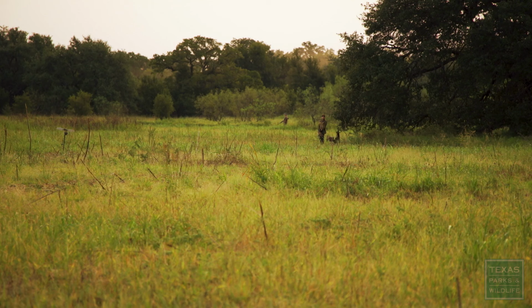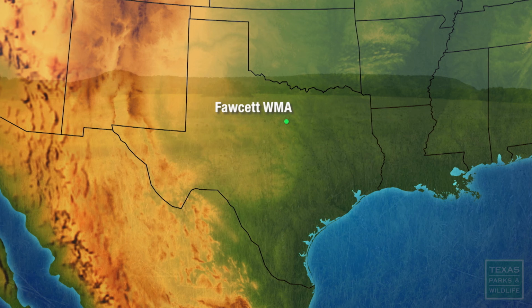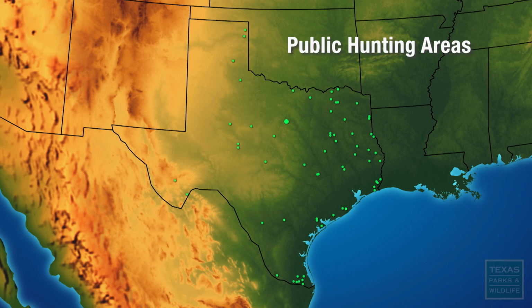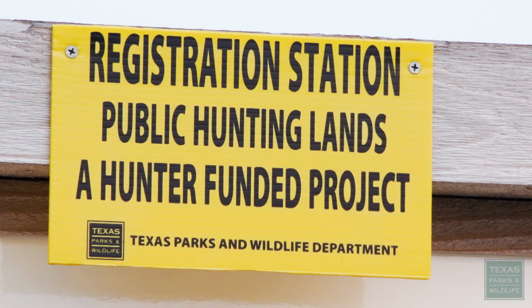And here on the south end of the area, we've got some dove fields. We've been planting native sunflowers here for doves. Provide a good feeding area. Also provides good public hunting opportunity. The Fawcett Wildlife Management Area is just one of many public hunting lands that are open for public access in Texas. We now have just over 1 million acres of land that's accessible with an annual public hunting permit or the limited public use permit.